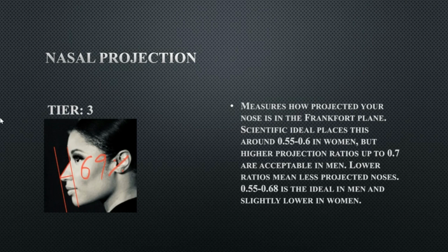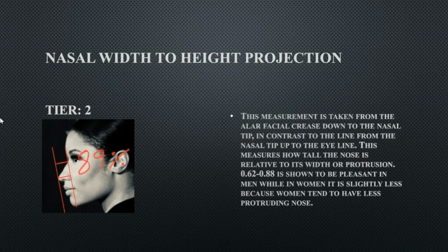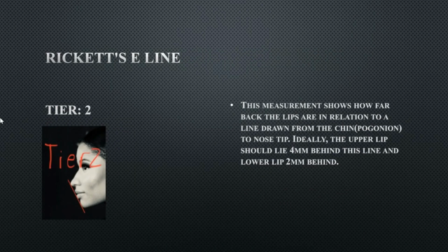Her nose is kind of downswung, so it might not seem like that, but her nose is a little bit too projected for a female, and that will be unideal. Her nasal width to height projection is at 89%, so this takes into account how long her nose is, so the actual length of the nose relative to her outline, so how long the nose is relative to her face, and hers is at tier 2, so this is not technically a flaw, this is close to the ideal range, so this is not bad.